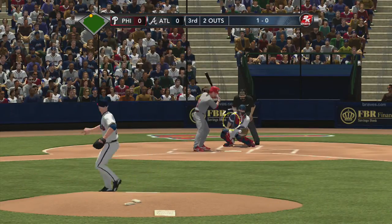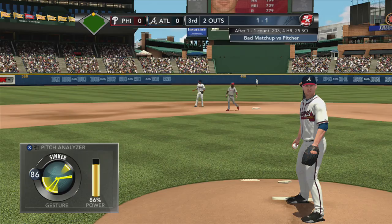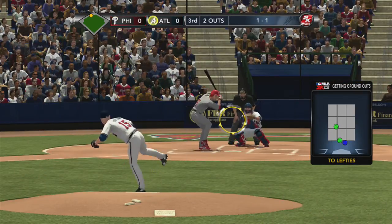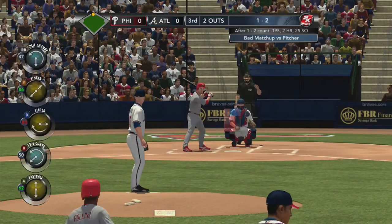Here's Hudson's 1-0 pitch. And he looks at a sinker in there, 1-1. And Steve, let's take a look at how the pitch is done. How's this righty doing it? Well, he's getting a lot of ground ball outs, and it's because they just cannot seem to stay behind the ball. They keep hitting the top of the ball.